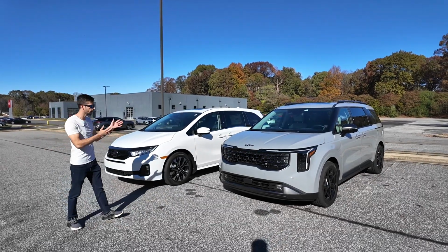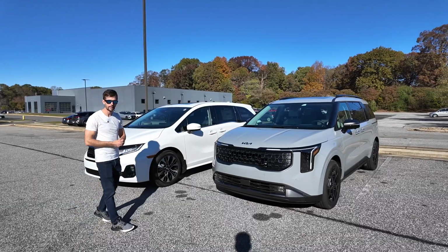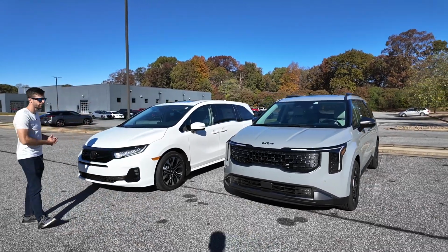So comment down below, let me know, do you like the interior and the styling for the Kia Carnival or the interior and the styling for the Honda Odyssey?